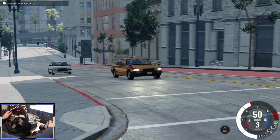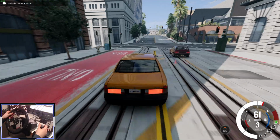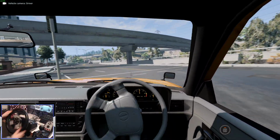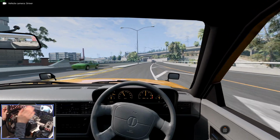So this car actually has independent rear suspension, unlike the pretty archaic suspension in the Gavril Grand Marshall. Does it help handling? Well, if I push it into this corner, whoa, you know what? Yeah, it feels a little bit easy to control when you drift.